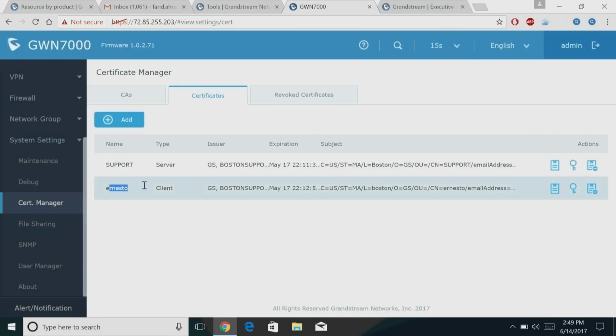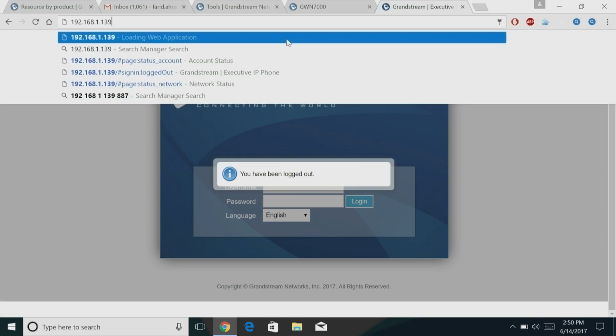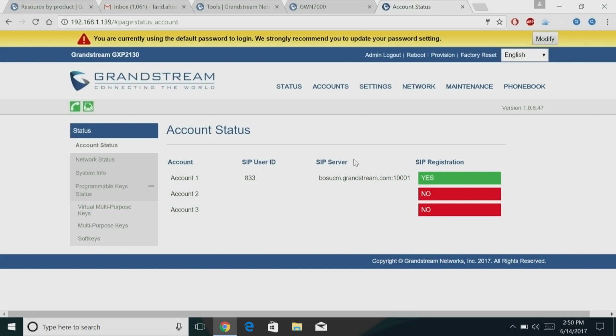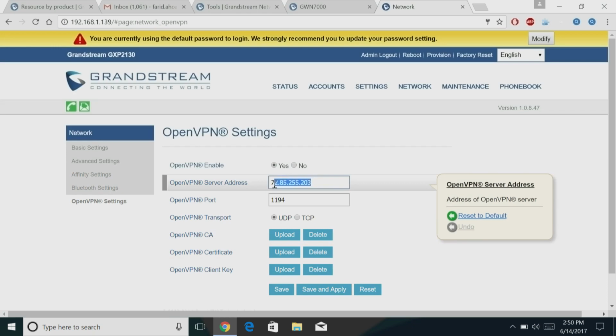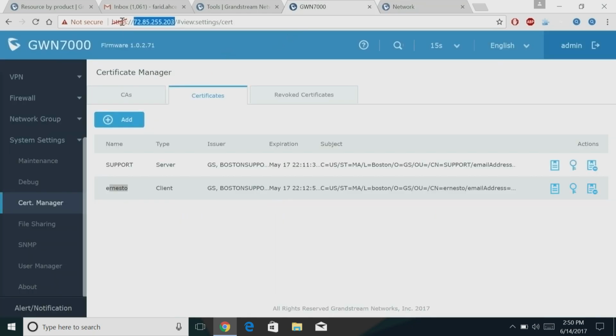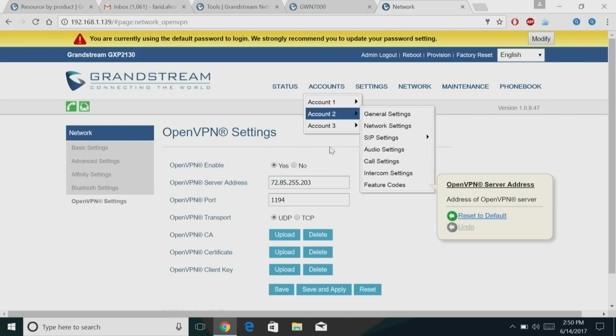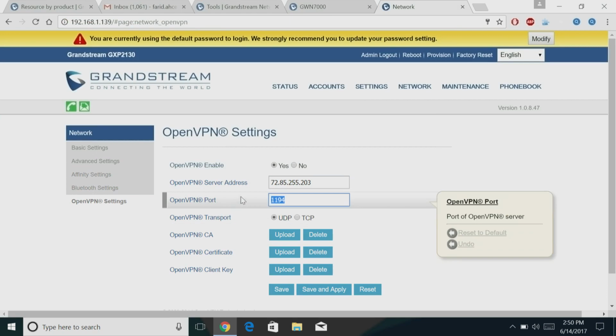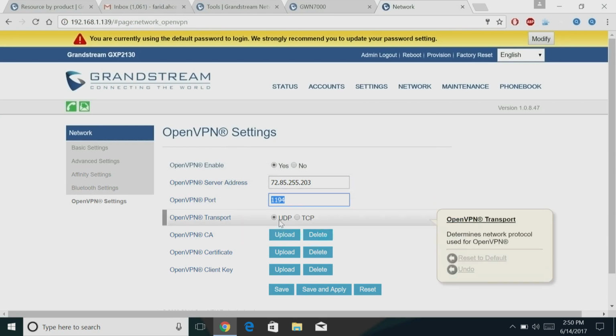All right. So let's just use Ernesto as the example. So we download these certificates, which I already did. And this is a remote network, even though it's physically local. So I can go to this phone right here, and I'll show you how you can connect to that VPN server, which I already have ready. So you go to OpenVPN client, and then I connect to my server, GWN, that's the IP. I say OpenVPN enabled, yes. And then the port by default for OpenVPN is 1194 UDP.